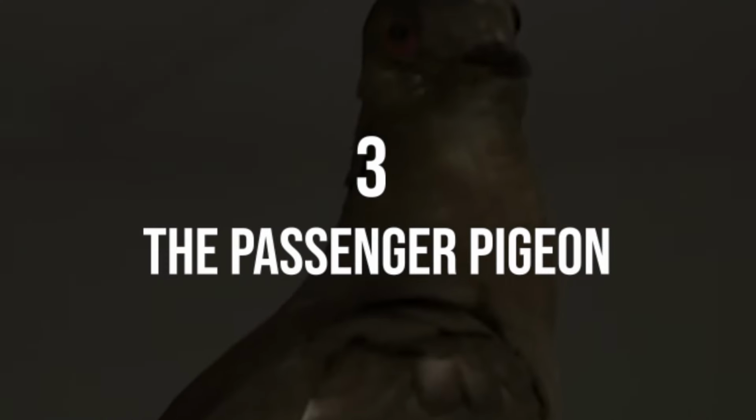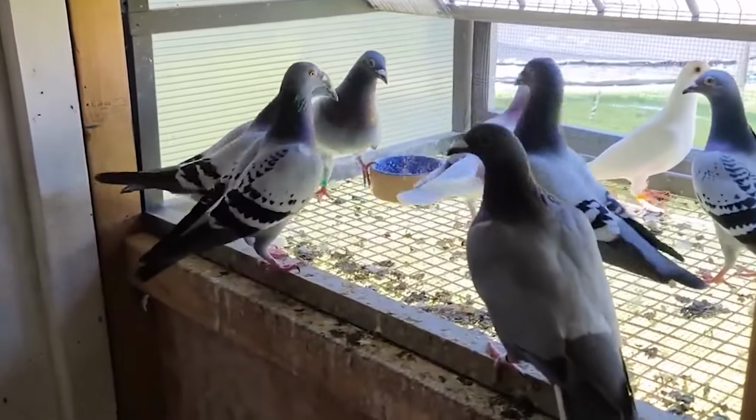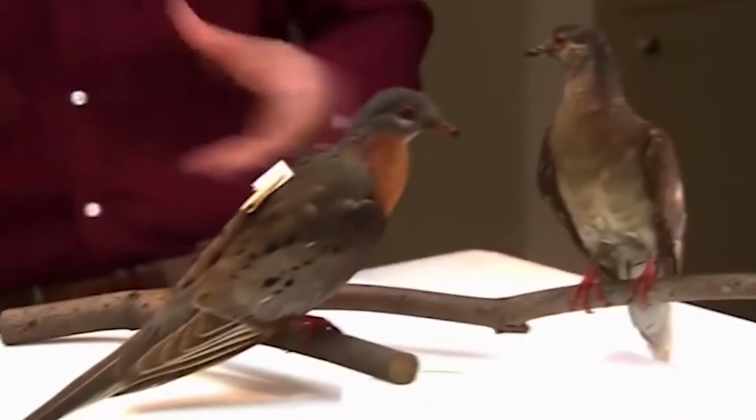3. The passenger pigeon. Back in the day, the passenger pigeon wasn't just part of the scenery. It was the scenery. Imagine skies so thick with birds that daylight turns to twilight.